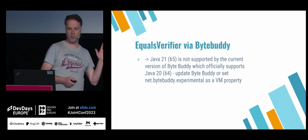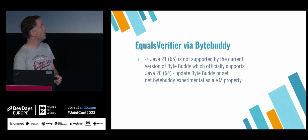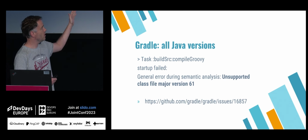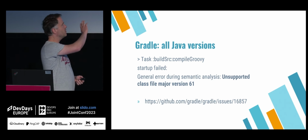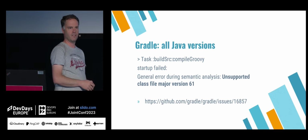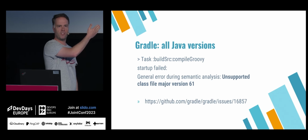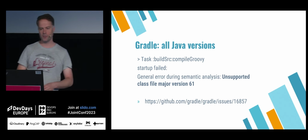If you go to 21, you might get some errors like this, where you see Java 21.65 is not supported. If you go from some other versions, you might also see "unsupported class file major version 61". Does anyone know what this class file major version thing is? I never heard about it when I started upgrading. I was like, what is this? I mean, I'm not upgrading to Java 61, right? I wish we went that fast, but it goes a bit slower.